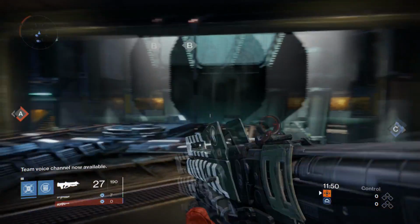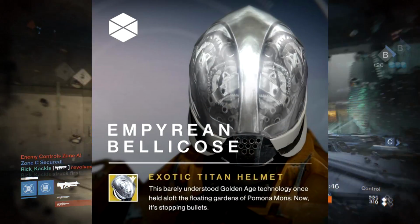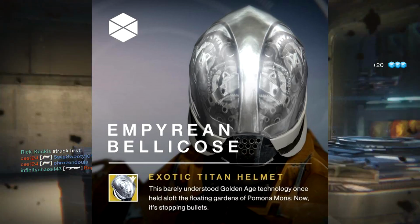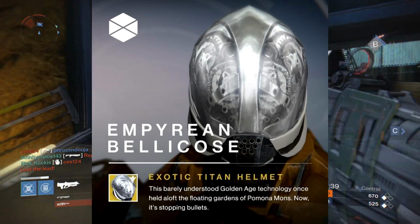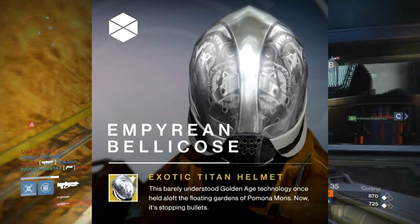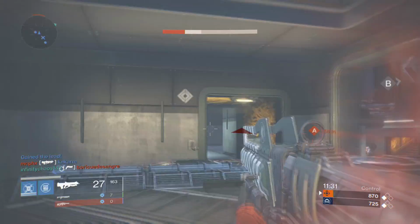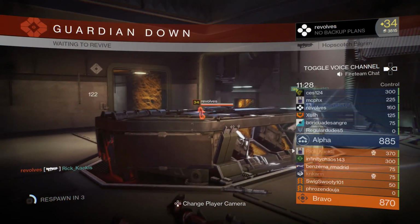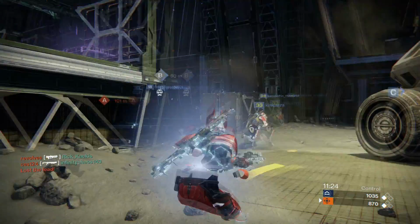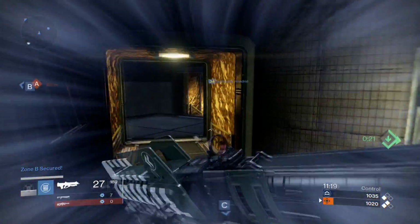Now, the first exotic released was the Empyrean Bellicose. This is a new exotic Titan helmet. The description of this helmet reads, "This barely understood Golden Age technology once held aloft the floating guardians of Panama Mons. Now it's stopping bullets." What this exotic does is that while you're in the air, aiming down sights of your weapon will actually hold you in place in the air for a short amount of time. This is an insanely useful trick and can tilt the combat into your favor.